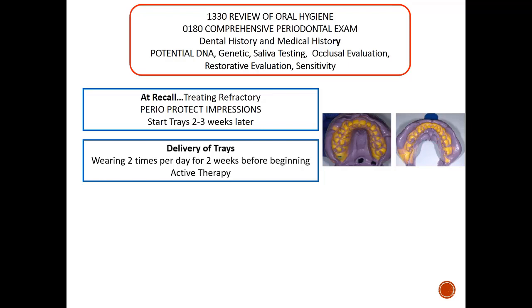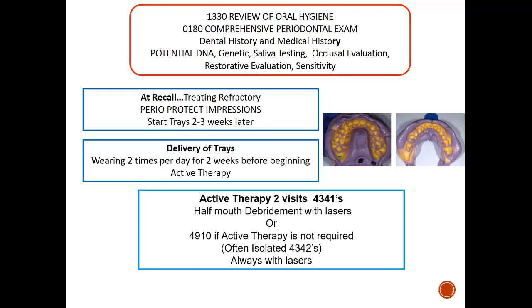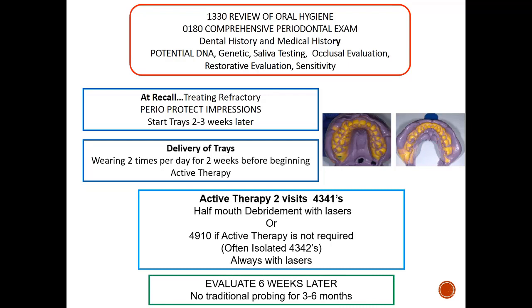So now let's look at it this way. They've come in. The hygienist did their normal 4910. We took impressions. We're going to deliver their trays 2 weeks later, and we're going to begin, again, active therapy. But they've been wearing the trays. As a result, since they've been wearing the trays for a couple of weeks, they're already getting better. It's amazing how much better they're getting. We complete our therapy, and we evaluate 6 weeks later.